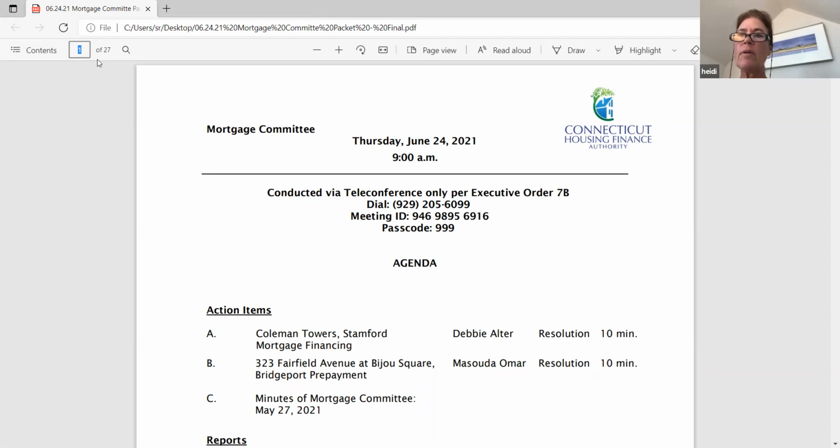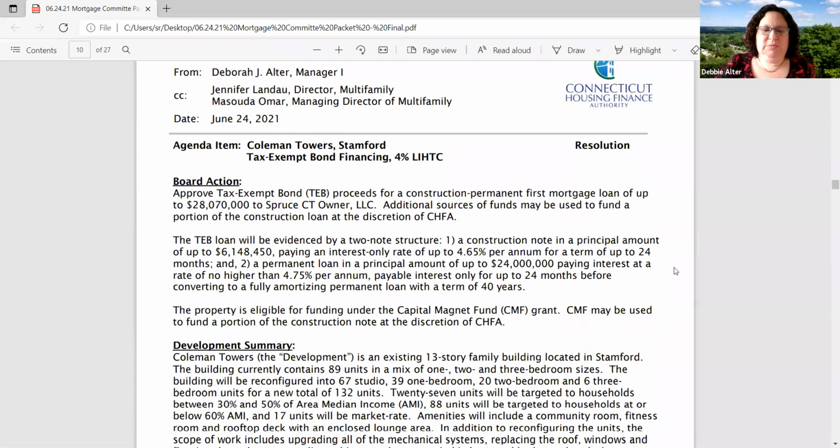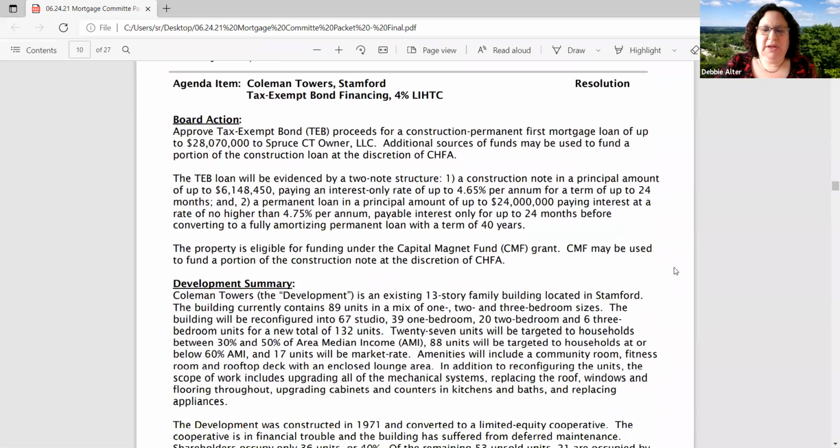Great. Okay, first on our agenda is Coleman Towers, and Debbie to present. Yes, good morning. I am here to present Coleman Towers in Stamford. This request is to approve a tax exempt bond loan of up to $28,070,000. The TEB loan will use a two-note structure.